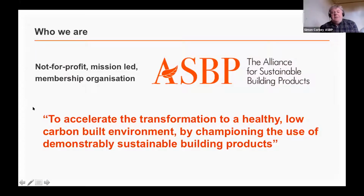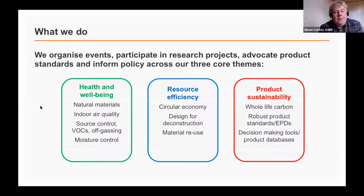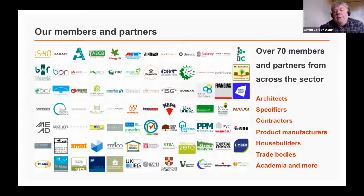So who are we? The Alliance of Sustainable Building Products is a not-for-profit, mission-led membership organisation, and that's our mission there. We're not a trade association, we're a slightly different organisation to that. Our focus is on products, and our strapline is healthy products, healthy people, healthy planet. We organise events, and we participate in research projects, and we've got 3 main themes which we weave together: health and well-being, resource efficiency, and product sustainability. We've got 70 members now. It'd be good to see your logo here. We've got a really broad church from across the construction sector, which is really exciting.